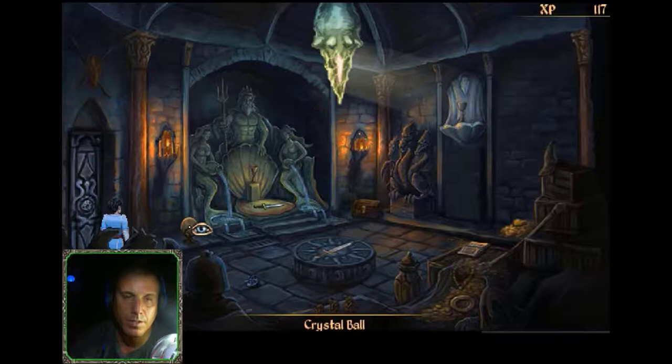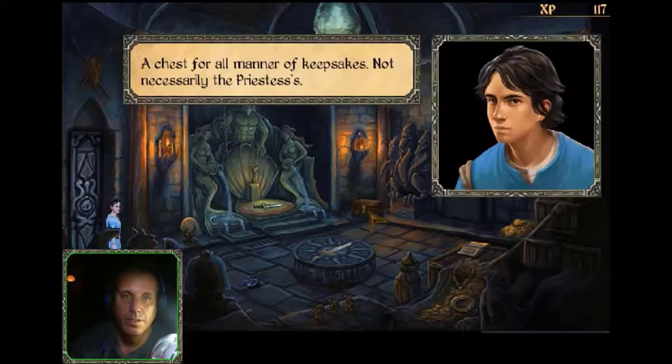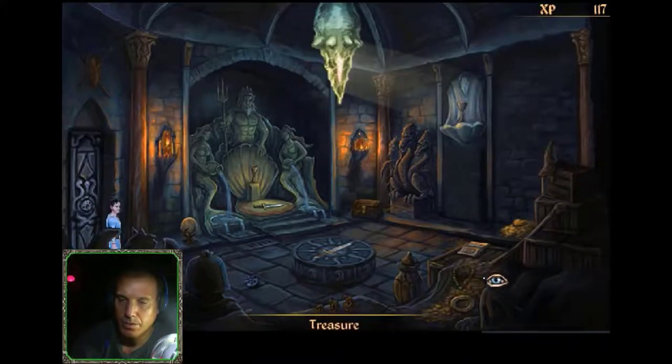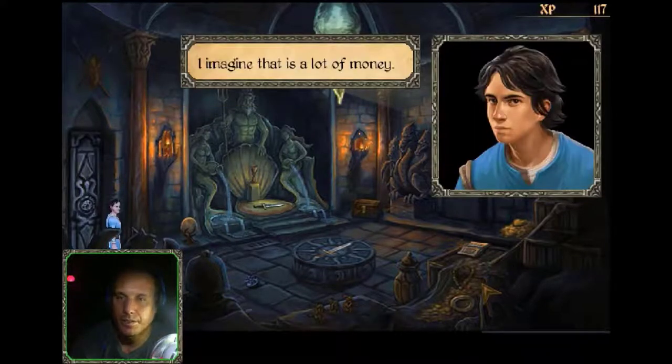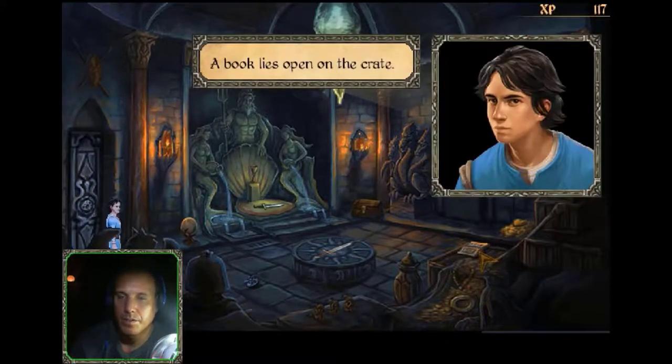Oh, what's this? A crystal ball. They're harder to use than they look. A chest for all manner of keepsakes, not necessarily the priestess's. Wow. Monkey figures. A set of three monkeys in a string of familiar poses. Treasure. I imagine that is a lot of money. A lot of treasure. What's a book? A book lies open on the crate.